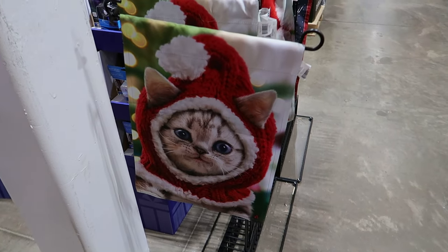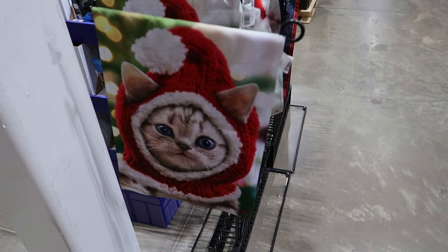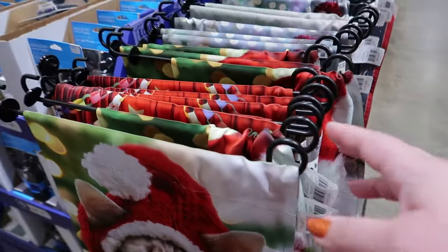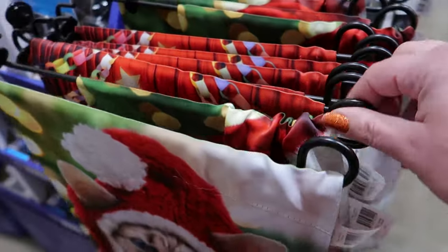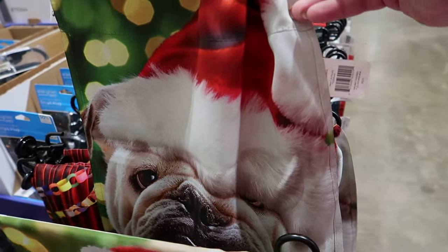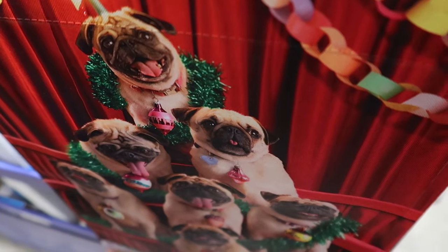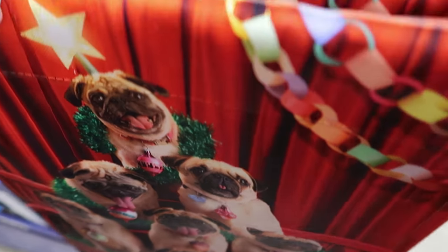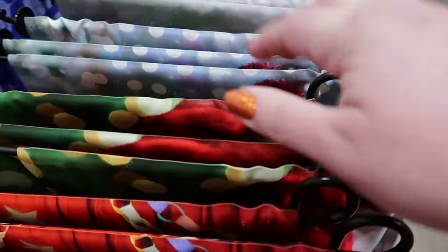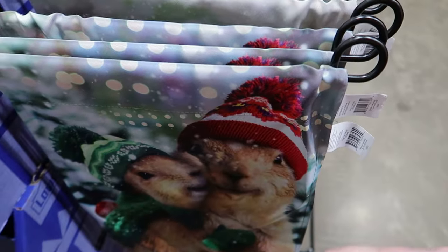Oh my goodness, look at this flag for your house. Look at this cat. I tried dressing Cammy in a reindeer costume years ago and she was not having it. But there's a little dog too and a little Christmas hat. Oh my goodness, look at these pugs. Look how festive. There's all kinds of fun flags here. Here's that dog again.